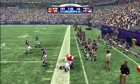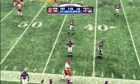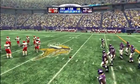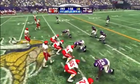2 minutes left in the half. And a big catch by the tight end. And I can tell you this, there's nothing that defensive backs hate more than to have one of those big tight ends in the open field running right towards them.